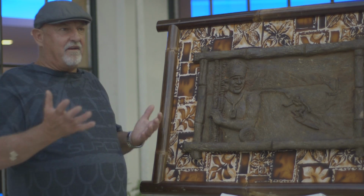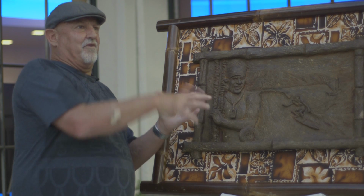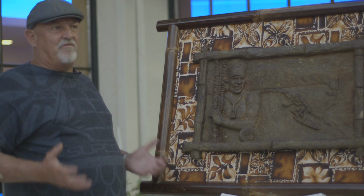Art's a little bit of planning. As you know, this is a photographer. You set things up, and then there's a little bit of magic, and sometimes you're going in one direction and you end up going in another. And I don't know. I just do what I do every day.